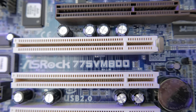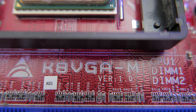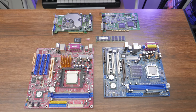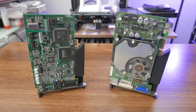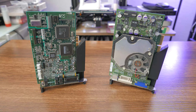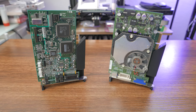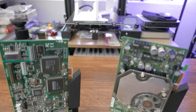The ASRock 775VM800, using the VIA P4M800 chipset, or do I pick the Biostar K8VGAM, using a very similar VIA K8M800 chipset? Both boards are AGP, so I'll be using my PixelView GeForce 6600 GT, my fastest AGP graphics card at the moment. For sound, since I'm living in Win98, it makes sense to skip the onboard sound on these boards and instead use my venerable Diamond Monster Sound, because it works beautifully with Win98, accepts my beloved Dream Blaster S2 wavetable, and can be convinced to work with DOS as well.